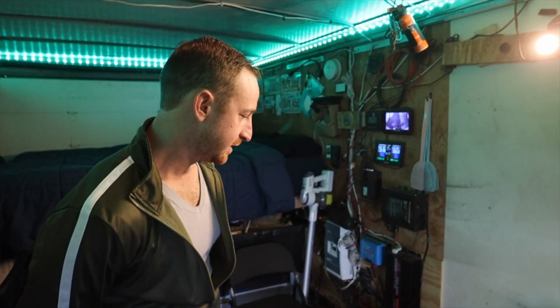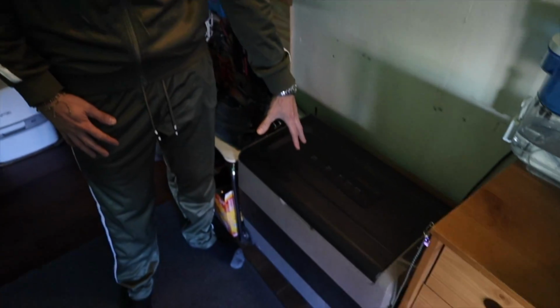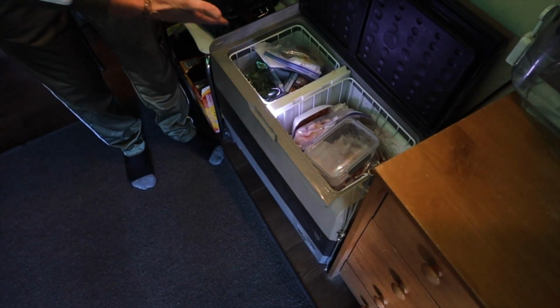So coming over here, you'll see we have the Alpicool. I think this is a T60. It's what they call a dual zone. So one side is fridge, one side is freezer. You can kind of mess with that and change the temperatures there. But this is where I store my food for the most part.